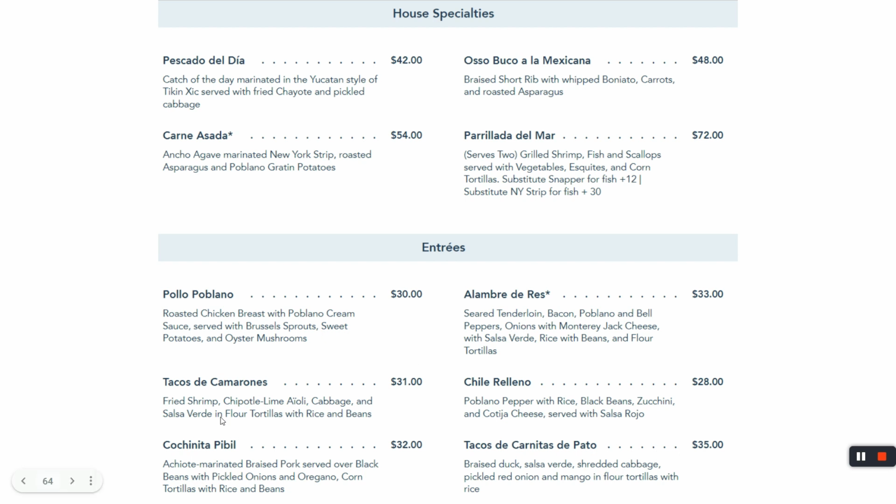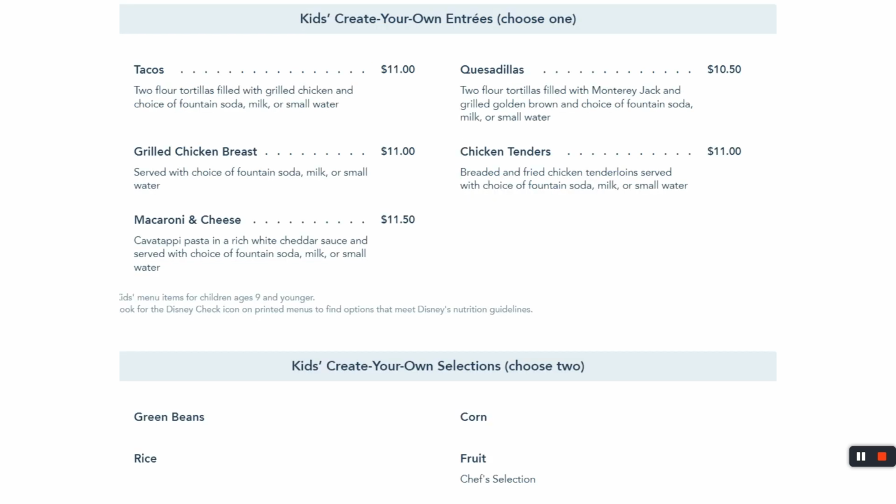Fried shrimp? No. Maybe, though, if it's not breaded. Maybe. Got to be careful. Sometimes it's breaded. I've not had the fried shrimp. As a matter of fact, most of Mexican cuisine, probably not breaded. We'll keep on going. What will your kids eat?